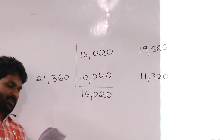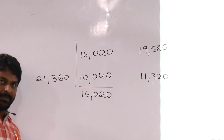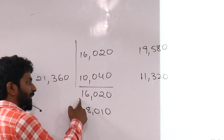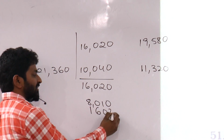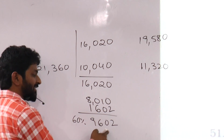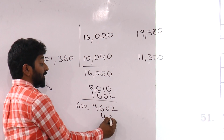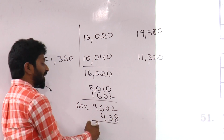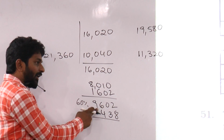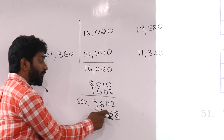And look at your options. Options are nearby 60, 65 and then 70. Let me calculate 60%. 50% is 8010. 10% is 1602. So 60% of the value is 9,612. And to this number, if you add 400 and how much? 438, then it becomes 10,040. Now you need to identify 438 forms what percent here.